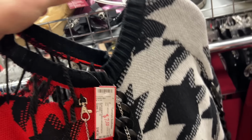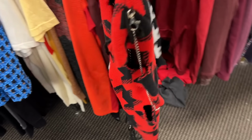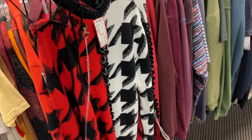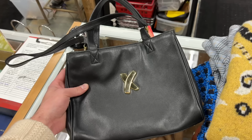I don't know what in the whole wide world this is, but for $7, I need everybody to just bow your head and pray. That's all we can do. What in the textile waste is this? Oh my goodness gracious. She stayed there.